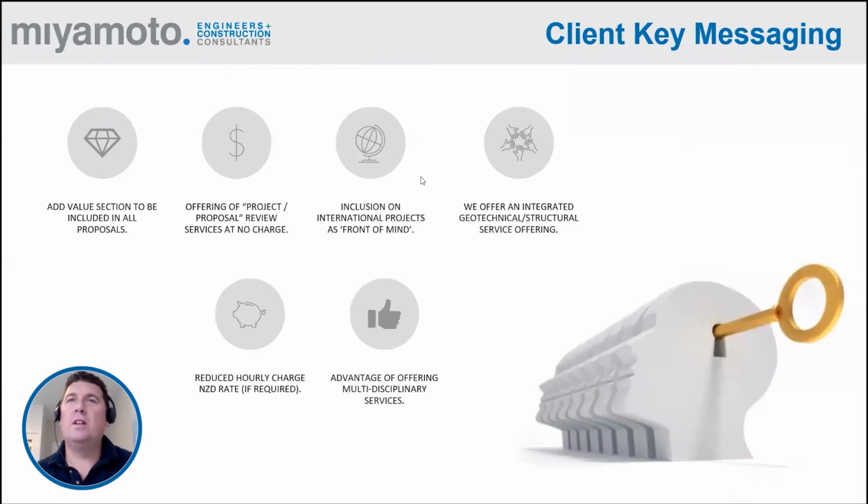So when you look at the client messaging, a couple of things to think about. In my experience, one of the good ways of integrating another service offering into a proposal without distracting is just to have an add value section. So in all of the proposals we put out, we should be thinking about what our minimum credible scope is in terms of competition with the competitors that we're going up against, but also thinking about an add value section.